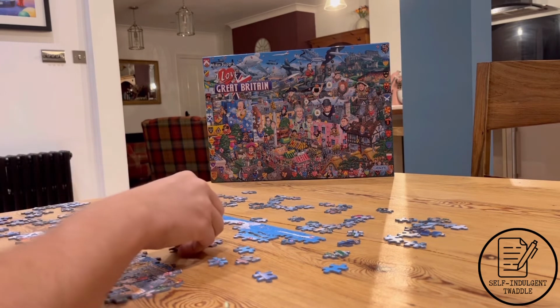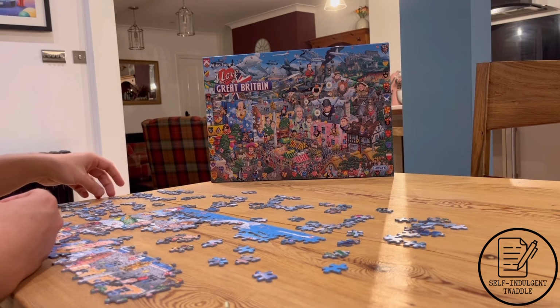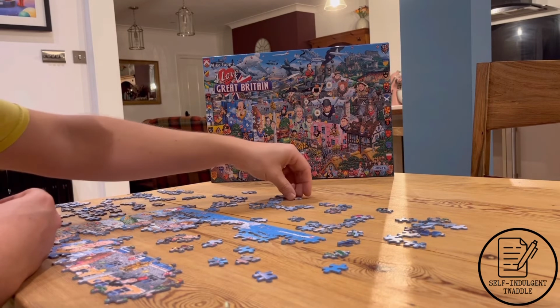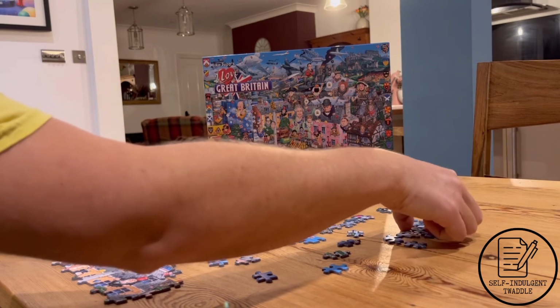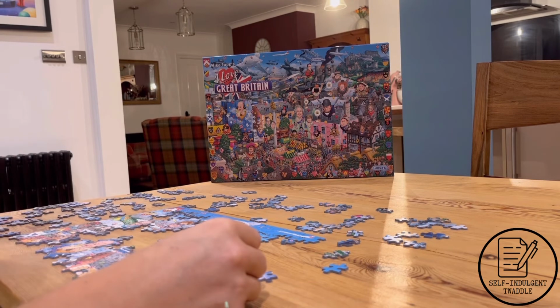Nelson was a British admiral in the Royal Navy, fighting against Napoleon during the Napoleonic Wars, and famously at the Battle of Trafalgar won a decisive victory, but was killed in the process. He was shot.